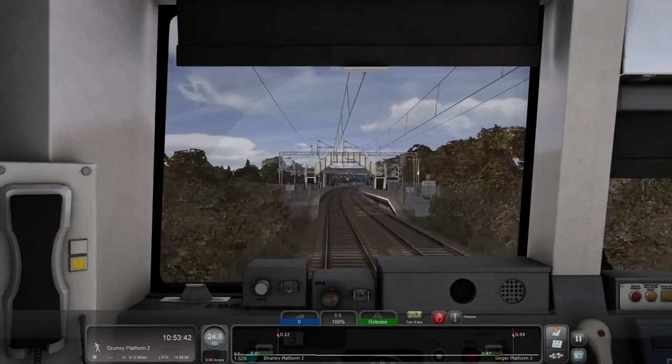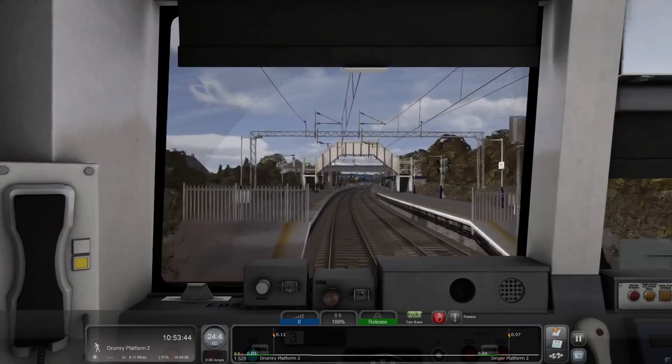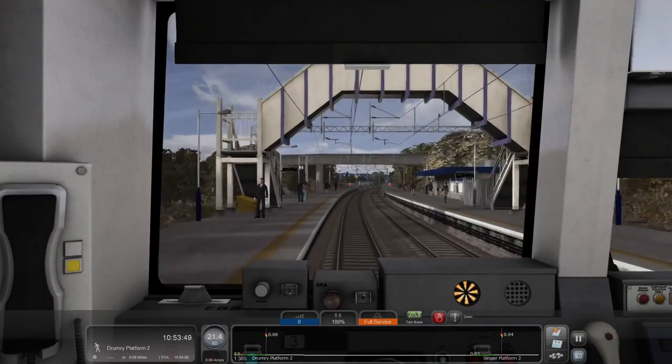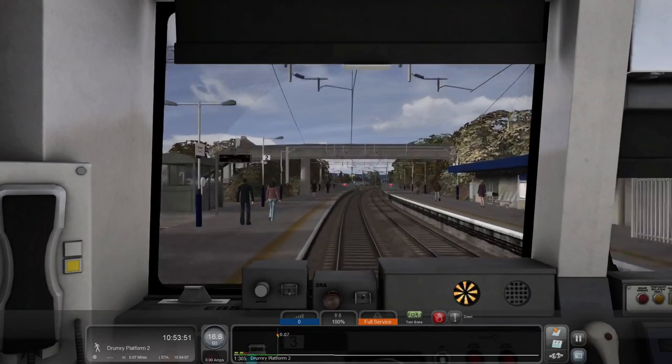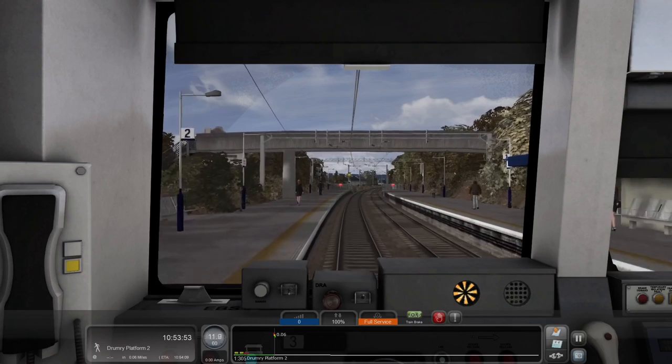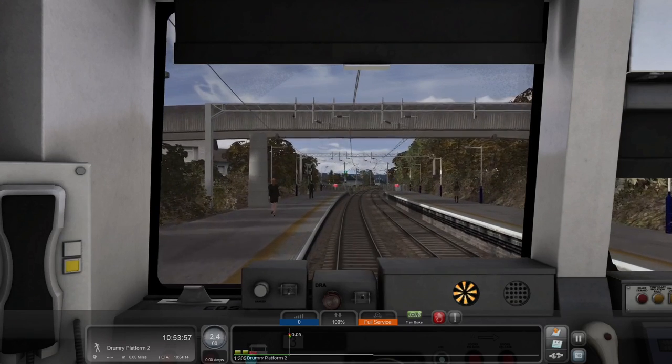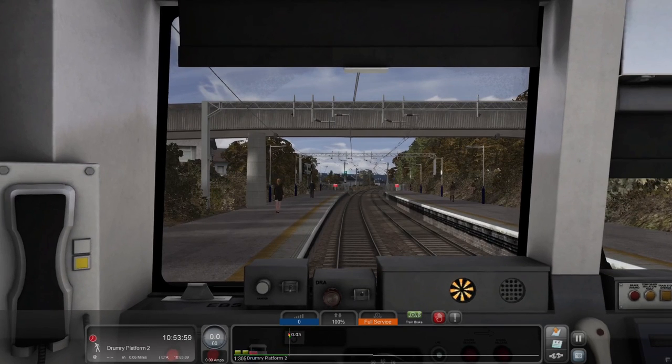In fact, I'll take the brakes off for a moment so I can then do a full service application once I'm in the station. And there we go. We do have an adverse signal ahead, so I will put the full service on. We should be stopped in time so that we're all completely in the station. There we go. The signal just changed to green, so the sunflower doesn't mean anything to us anymore. I think it means we are slightly behind as well, because we should be expecting yellow, so I might not have gotten up to this area quickly enough.